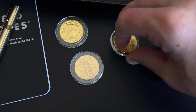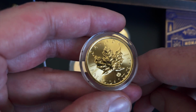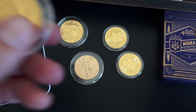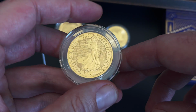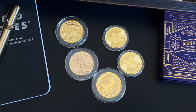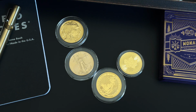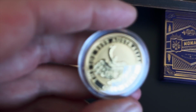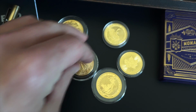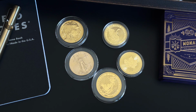So if Eagles and Buffaloes are too expensive, I personally look at Canadian Maple Leafs. If Canadian Maple Leafs are too expensive, I look at Britannia's. You can make a case for any of the coins that I've mentioned here today, and some people will, but if you simply don't know where to start, I would just say start with those 4 options. What I personally try not to do is just buy randomly. Now, 90% of my gold coins are American Gold Eagles or Buffaloes. If I lived in Canada, 90% of my coins would be Canadian Maple Leafs. If I lived in South Africa, it would be Krugerrands, and if I lived in Australia, it would be Kangaroos. Again, you get the idea.